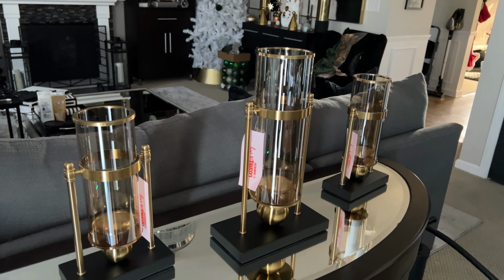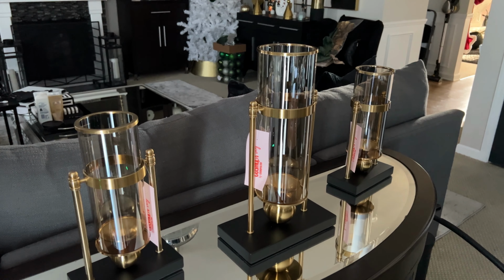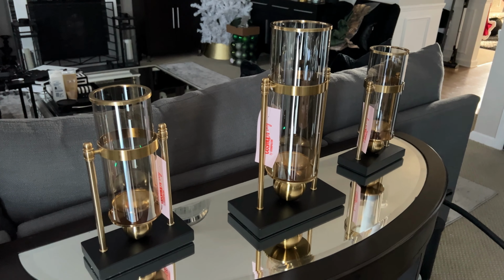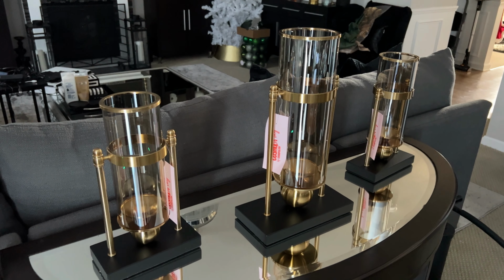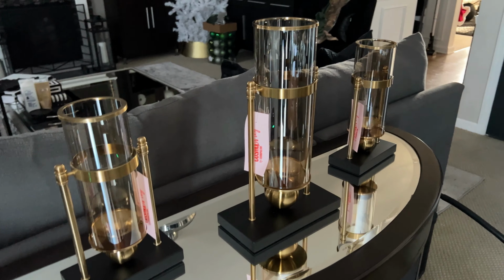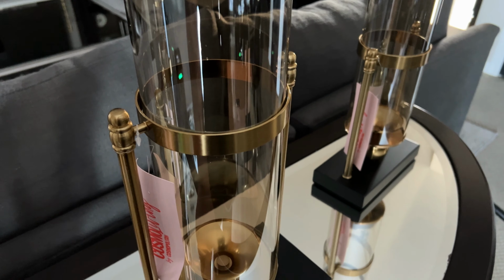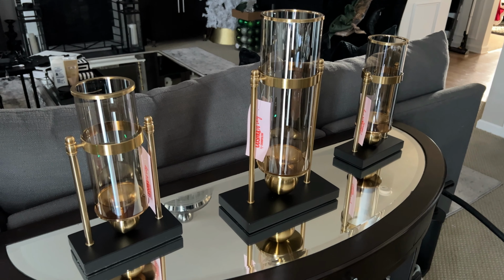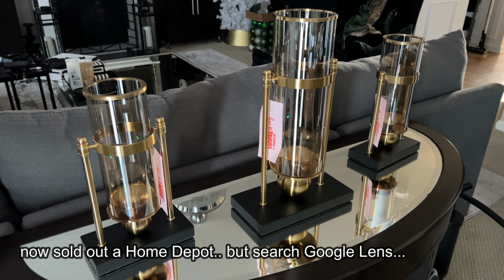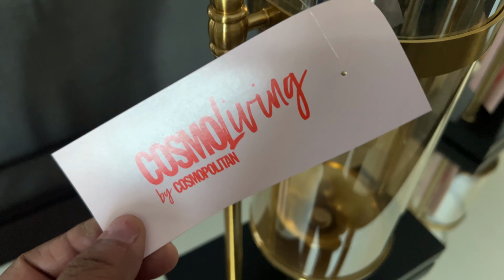Well, guys, I went to their site. This was before they sold out, and they were very, very expensive. You know your girl loves to save money, and you know what I love to do. When I'm looking for something and I don't want to spend a lot of money, I go straight to Google Lens. And guys, I found these beautiful babies for $50 and $60. So I got all three of these for $177 from Home Depot. Yes, Home Depot. And look who makes them, Cosmo Living.